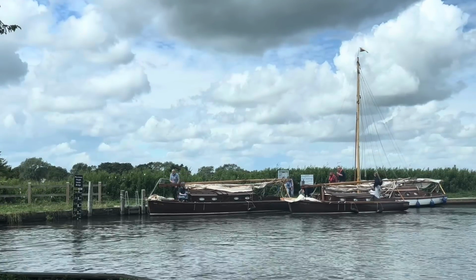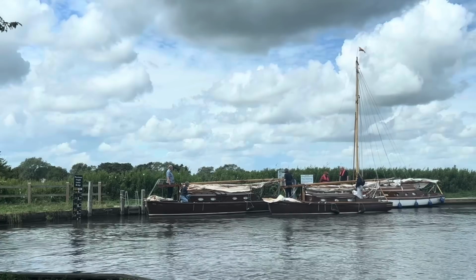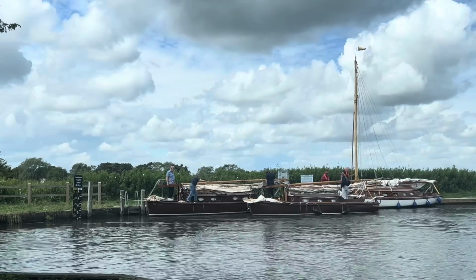Then some wooden yachts arrived, and because there are cruisers moored in the demasting area, the yachts have had to move down here to take their masts down.